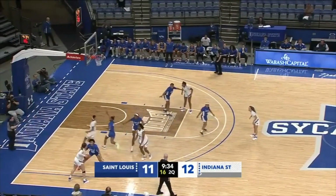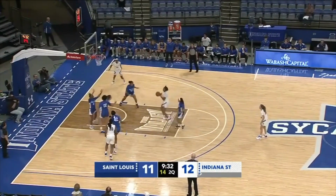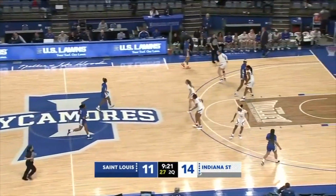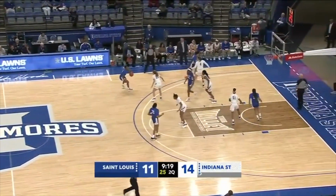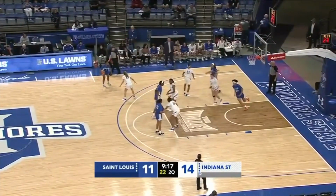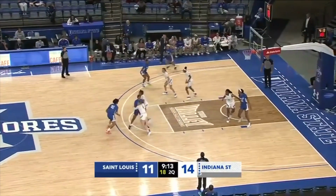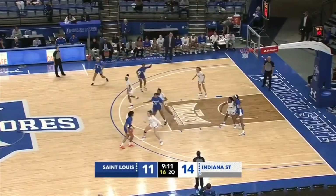Williams gives it to Sawyer in the left corner. Sawyer drives baseline, draws the double, and 2 points. Indiana State needs to do when they drive, other players are open. They need to keep their eyes up. She was perfectly open in the paint, and they're knocking down the shots in the zone. That's what they need to do. That's what they struggled with in the first half, making those easy open shots.